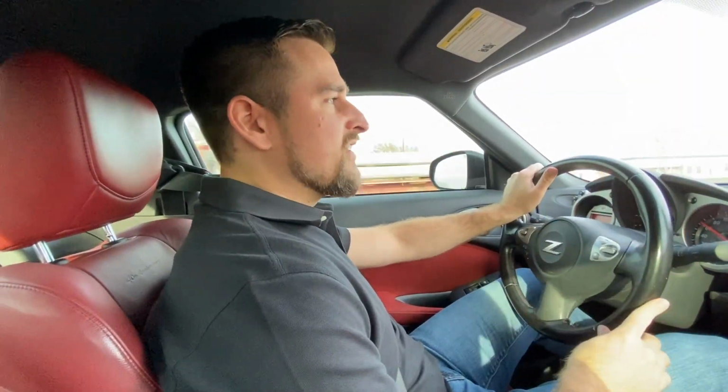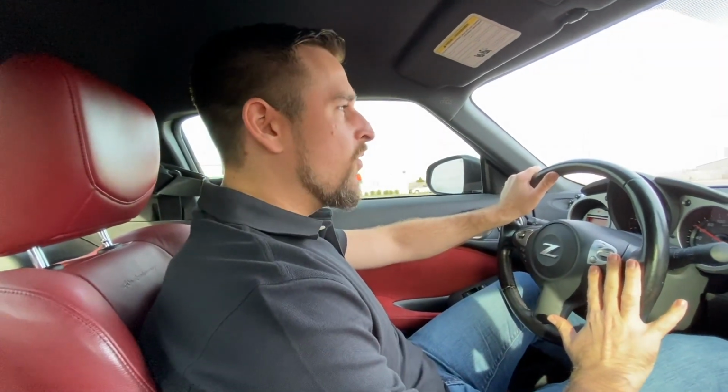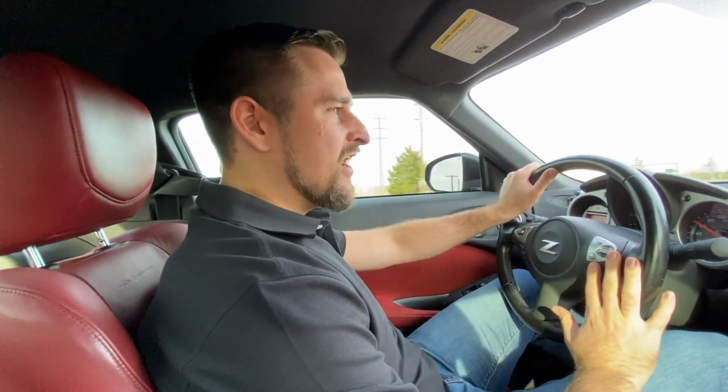I love it when the speed limit is 60 miles an hour and you can just nail the throttle without worrying about there being a cop.